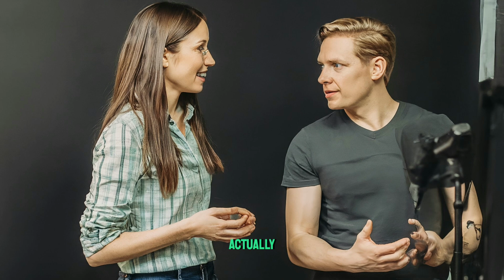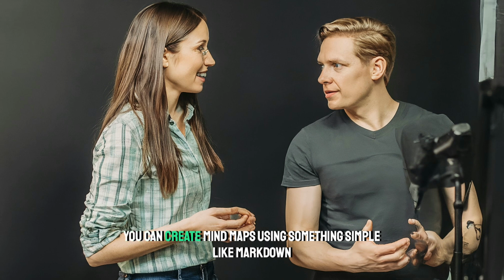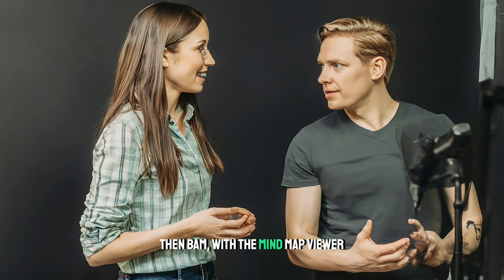Perfect fit, actually. Because TagSpaces loves plain text files. You can create mind maps using something simple, like Markdown. Then bam, with the mind map perspective, you're interacting with your creation right in TagSpaces. No data leaving your device, no subscriptions required.